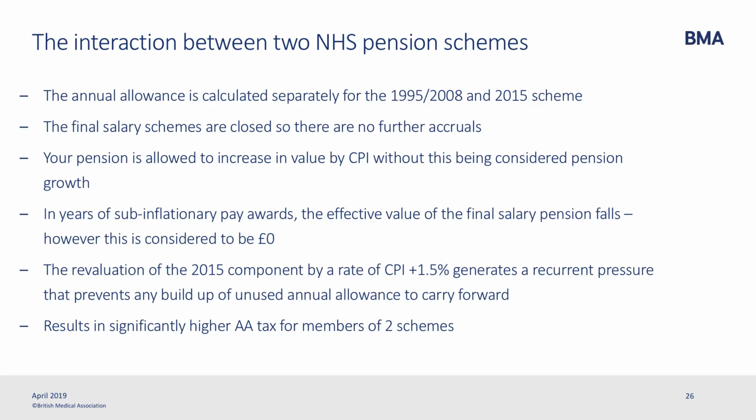Apart from junior doctors in their first few years of training, the majority of medical staff will now be members of two sections of the NHS pension scheme. The annual allowance is calculated separately for the 1995-2008 sections and the 2015 section. The final salary schemes are closed to further accruals. This means that, unless you have an added years contract, you cannot increase the number of years of service, and this remains fixed at the level it had reached in April 2015.